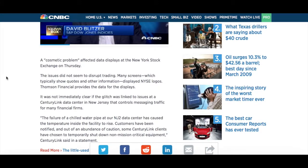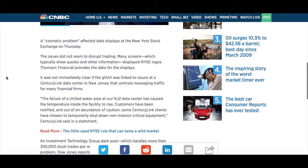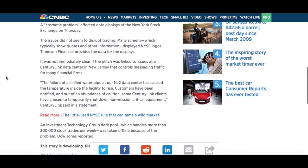Thomson Financial provides the data for the displays. It was not immediately clear if the glitch was linked to issues at a CenturyLink data center in New Jersey that controls messaging traffic for many financial firms.